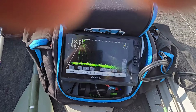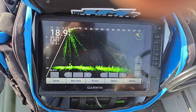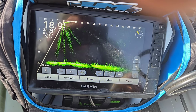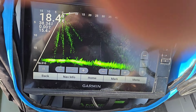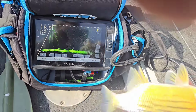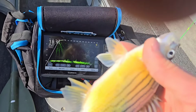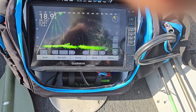Stay tuned. Okay, we are in 19 foot of water. Well, there we go, 19. Come on, Garmin. 38 degrees is the water temp, so that's how much it's gone down. Pretty much stayed the same since last time I was here. So there we got fish on the bottom again, deep water, but finally got one taker here, so we're gonna keep at him. Not a bad one. See what else we can do, but that's what we got going on so far.